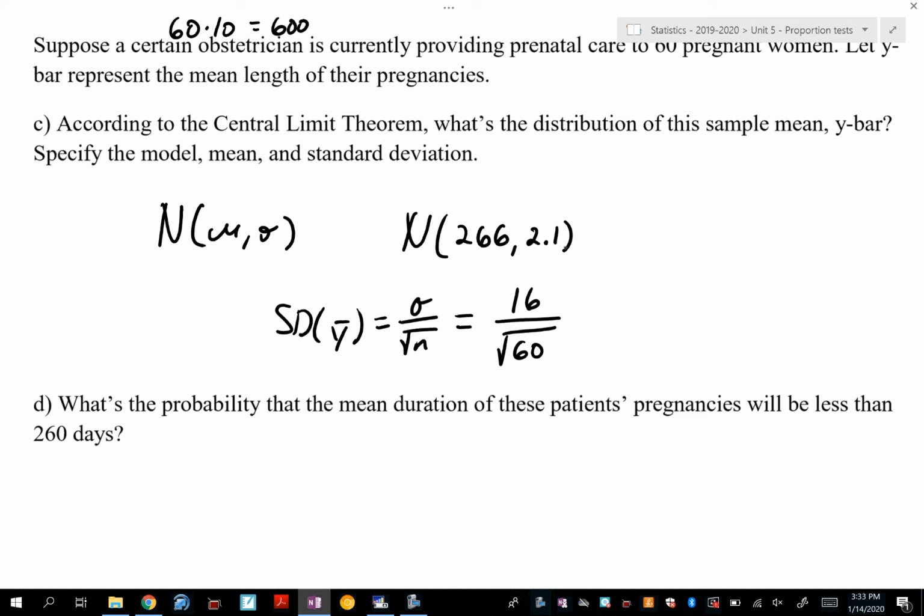Now, this is not really asked in this problem, but I want to take a few minutes to show you the difference between what we just did here and what we did in part A. If I draw my curve for these 60 pregnant women, I'd have 266 in the middle, and then remember, how many standard deviations do I move above and below? Well, this time I don't move 60, you're right, Leslie, you're thinking of the earlier one. Now I use 2.1. If you multiply that by 3, that's 6.3. So what's 266 plus 6.3? 272.3.